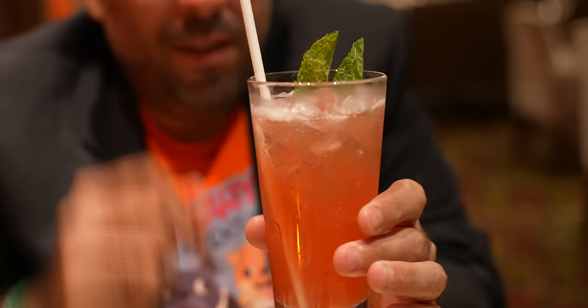I feel like this might have been better earlier today when it was really hot. This looks like a refreshing kind of drink. Very tart. I wasn't expecting that. Is that what elderflower is? 3.5 out of 5, Peters. Not one of my favorites, but it's also not bad.